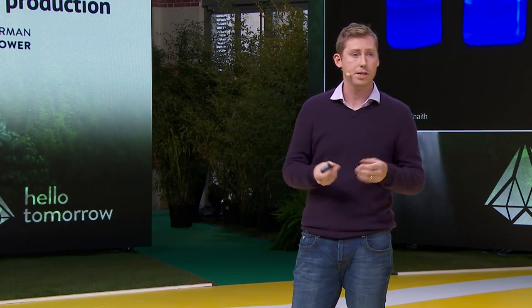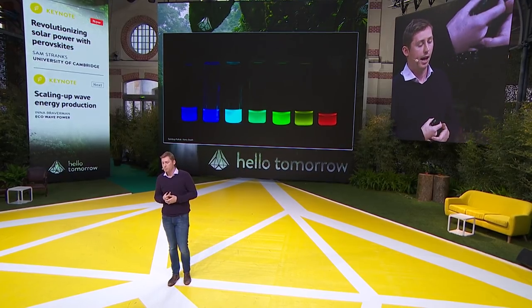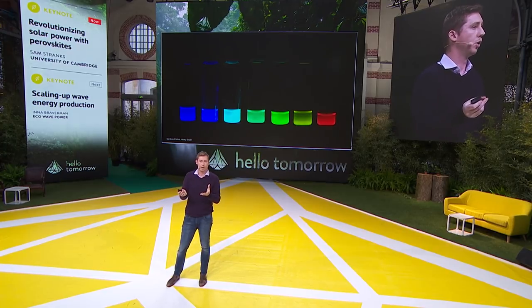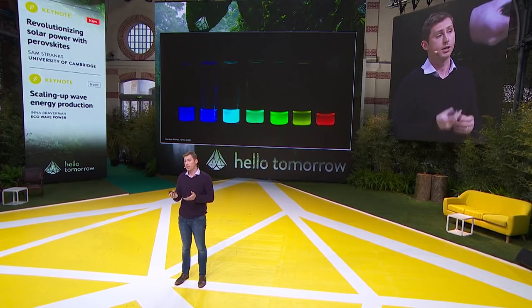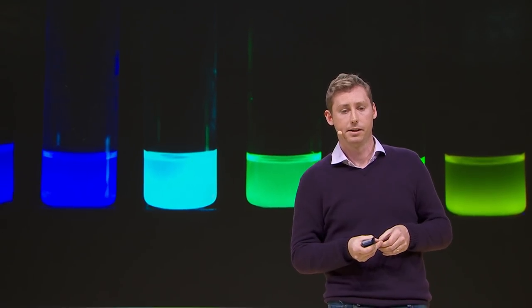So I've been talking about luminescence, and of course we're also looking at perovskites for light emission applications, so lasers and LEDs as well. Just like we can change the absorber color, we can also change the emission color. We can have very, very high color purity and tune that color right across the visible spectrum. These are some inks that are different colors, and you can see the different emission colors.